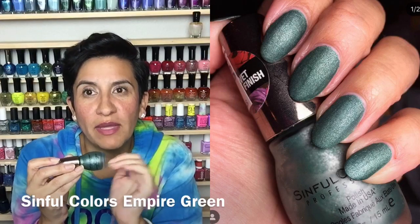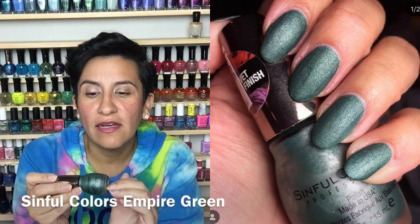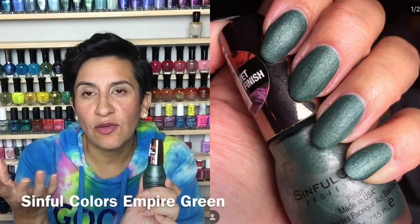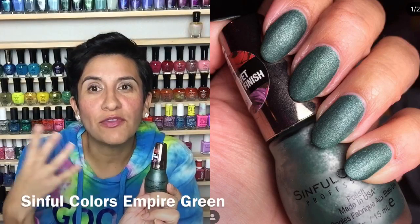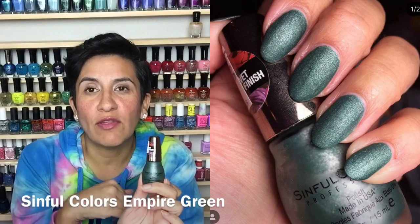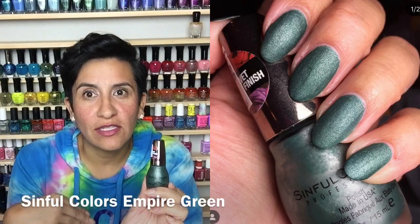I thought this was one of the better Sinful Polish collections that has come out in a while, and the formulas on all of them were really good. So if you happen to run into these anywhere, even though I know you probably won't, if you do, I would snag a few because they're so good. But this one was my favorite of the whole thing. I just thought it was a really interesting shade, and I really liked the way it looked on the nails.